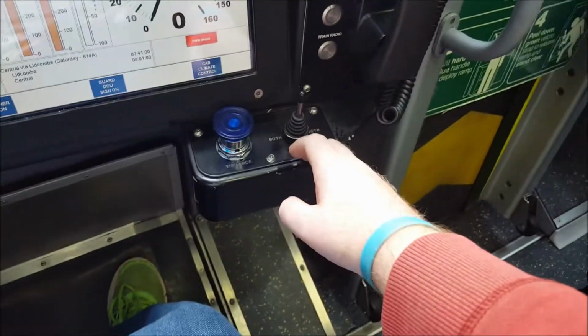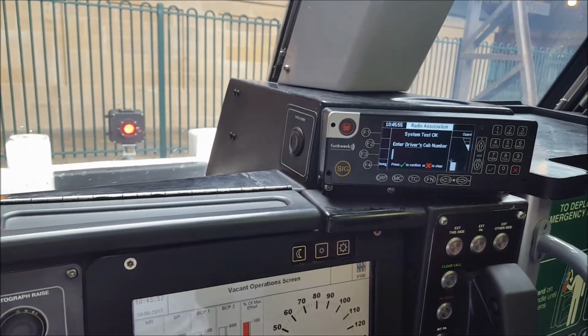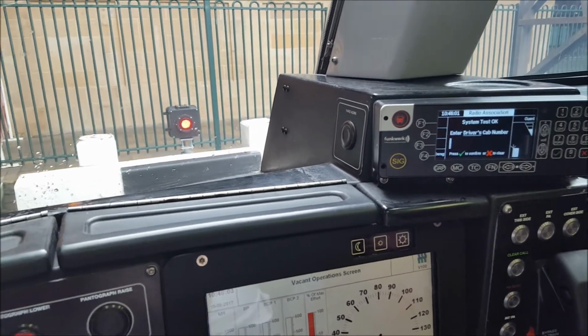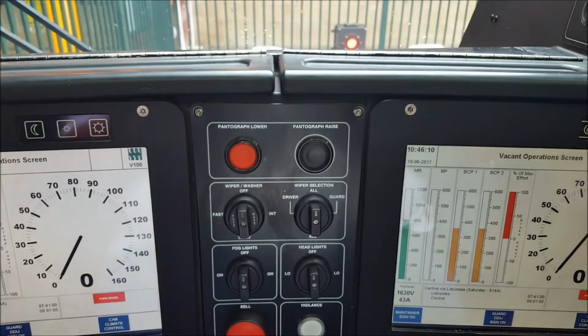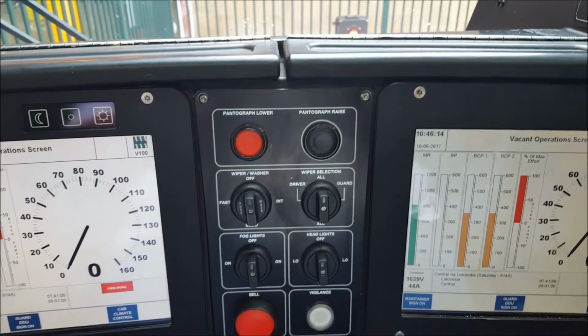Might just get a quick fiddle with a horn there? Nah, no worries, I won't be able to do it today. Well, we've turned it off. No, it's cool, horn is off. But today I am not going to play with the horn, unfortunately, because it's turned off. In front of me is your fog lights, headlamps, wiper selection. But I'm not going to lower the pantograph today because this train will have no power and it'll be a sitting duck. Anyway, thank you very much.